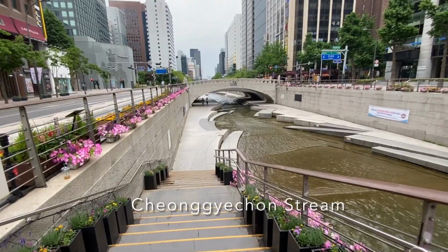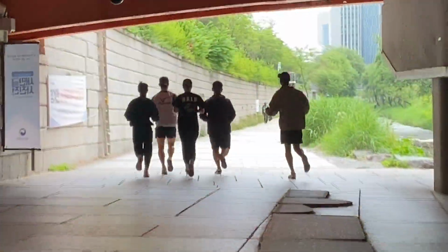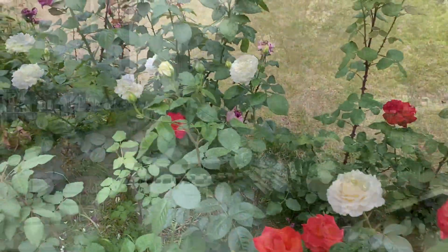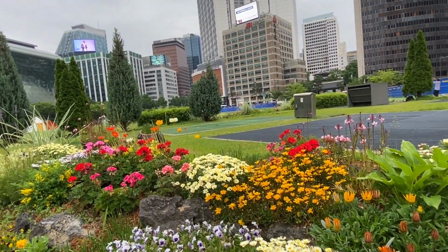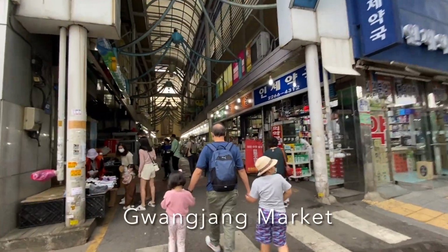Started our day 3 with a walk along Cheonggyecheon Stream. Time for a hearty breakfast. We then continue to Gwangjang Market.